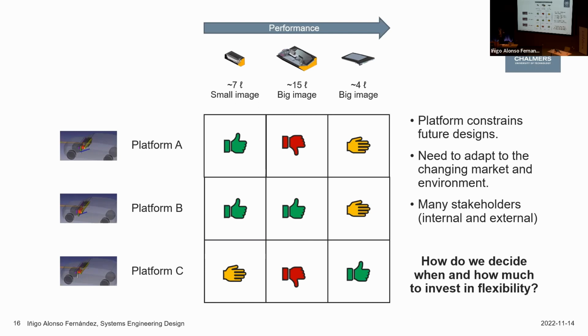And further, it's a tricky thing because you need to get a bunch of different stakeholders, both internal and external, to agree on what is valuable to base your platform on. So one of the questions is how do we decide when in the life cycle of the platform to invest in this flexibility, and how much do we need to do at each step?